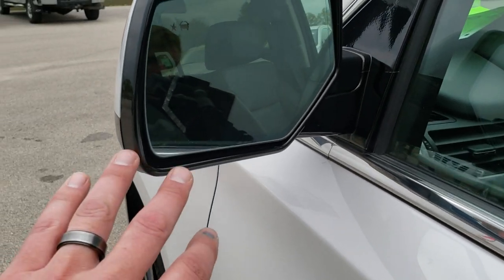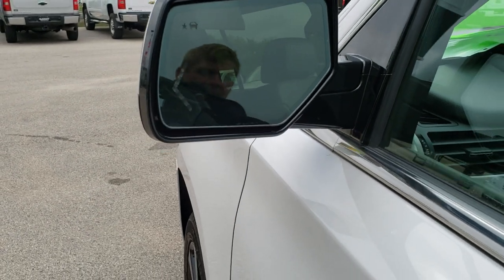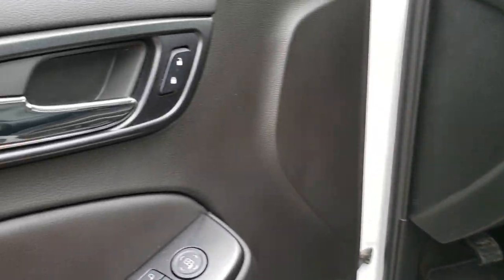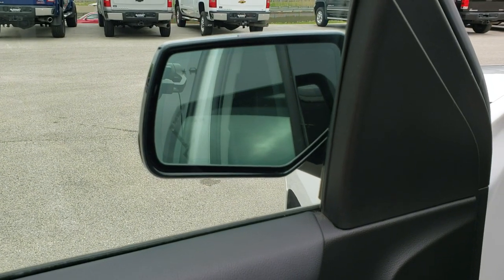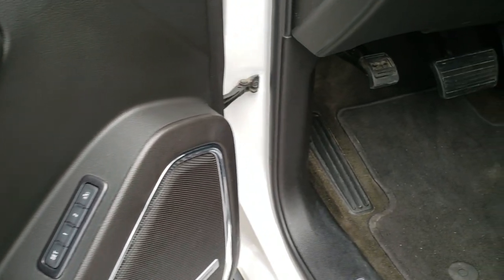Has the heated power mirrors with the built-in directional signals, blind spot monitoring, and I believe they also power fold in as well, which they definitely do. So you press that button right there, they'll power fold in and power fold out. Power windows, power locks, power mirrors, memory driver seat, Bose sound.